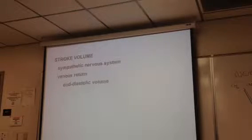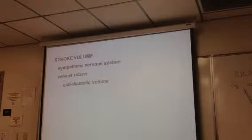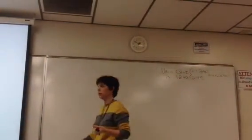Okay, so the other half of our equation for cardiac output, remember right now we're just looking at cardiac output, not peripheral resistance, was stroke volume. So what do we mean by stroke volume? What affects stroke volume? How hard the ventricles are squeezing. So heart rate has to do with the autorhythmic cells, as I wrote up on the board earlier. Stroke volume has to do with the ventricular contractile cells.